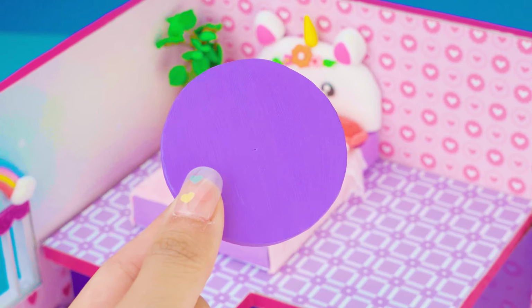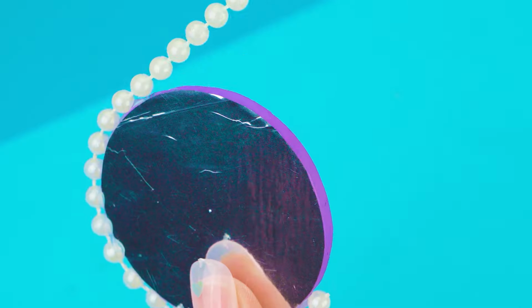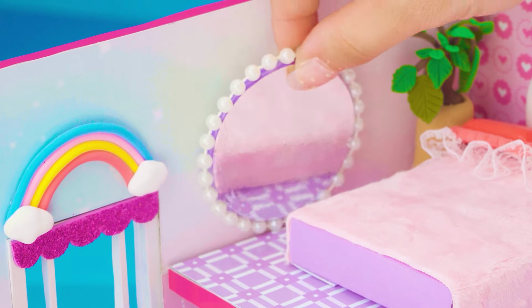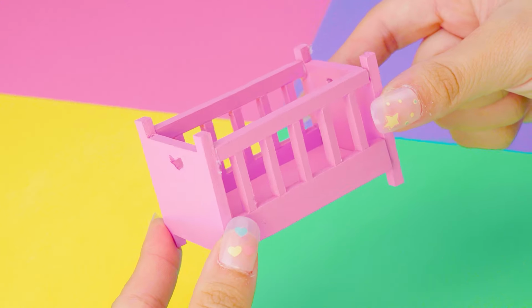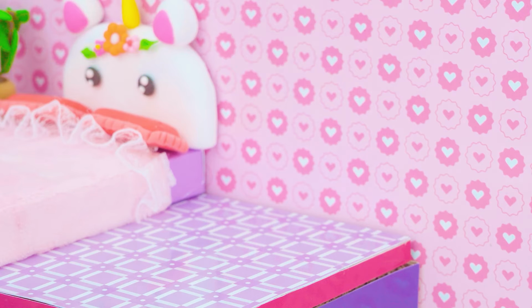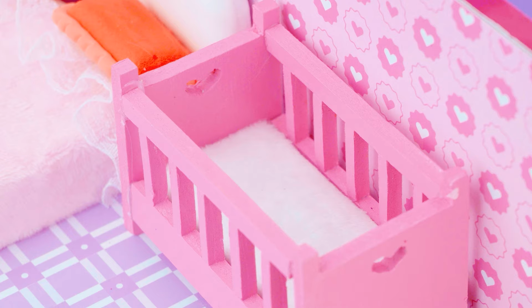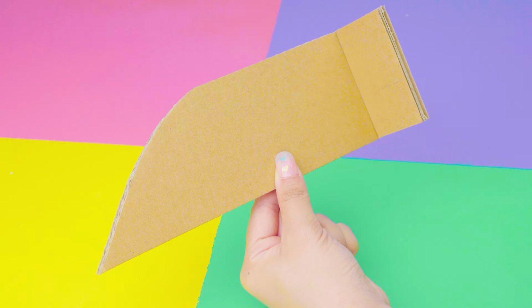I'm making a cute pink makeup mirror. Next step, I will make a cradle for a baby, using foam and gluing them together. It's so wonderful! Let's finish Unicorn House with a Rainbow Slide.